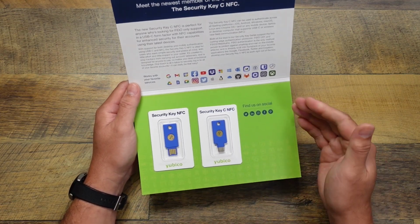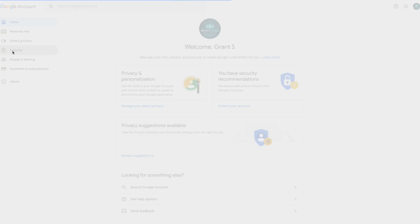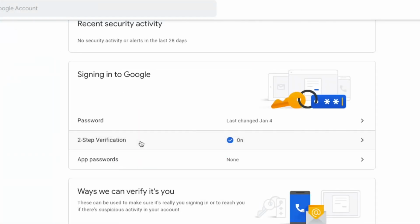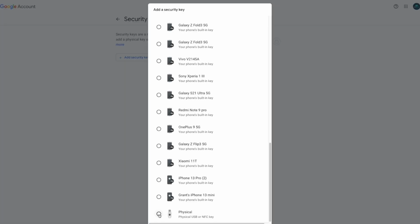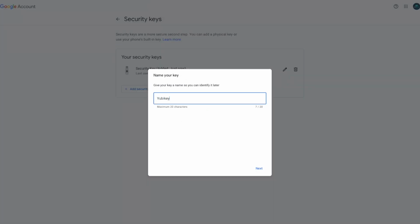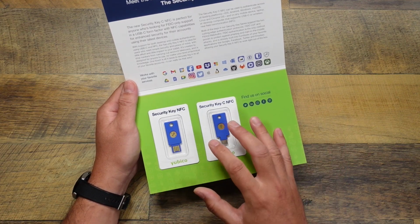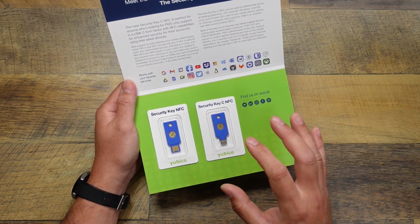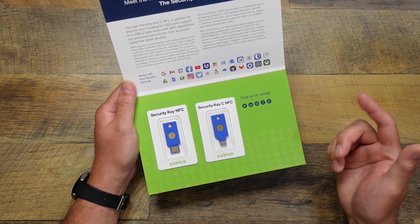Generally how this works is that you go ahead and set this up, and it'll vary by account. But generally you go into your account settings, into the security settings. There'll usually be an option for two-factor authentication. Within that, you can select hardware keys and then follow the instructions for that particular account on how to set up your YubiKey. I've set this up to work with my Google account, so I'll show you how to log in and use the keys to get into your account on both an iPhone and an Android phone.